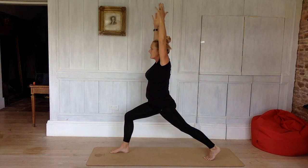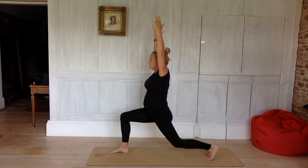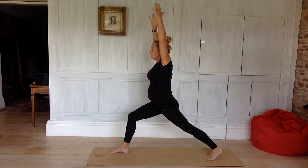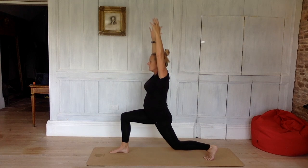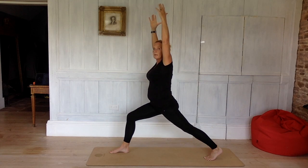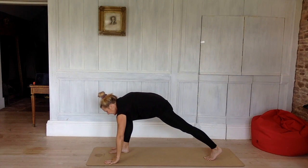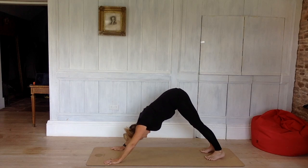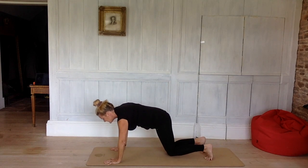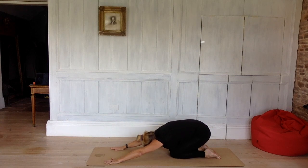Inhale, lift, reach back. Exhale, lower. Inhale, lift, reach back. One more time. Lower. Inhale, lift, reach back. Exhale, hands to the floor. Inhaling. And exhale into downward dog. Inhale, come to your knees. Exhale, sink back, bottom onto your heels.